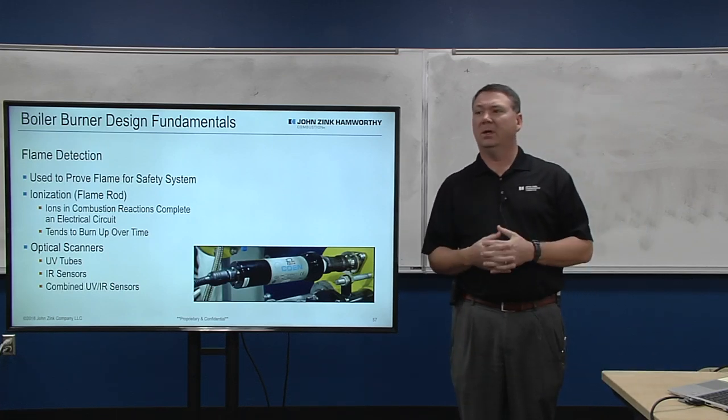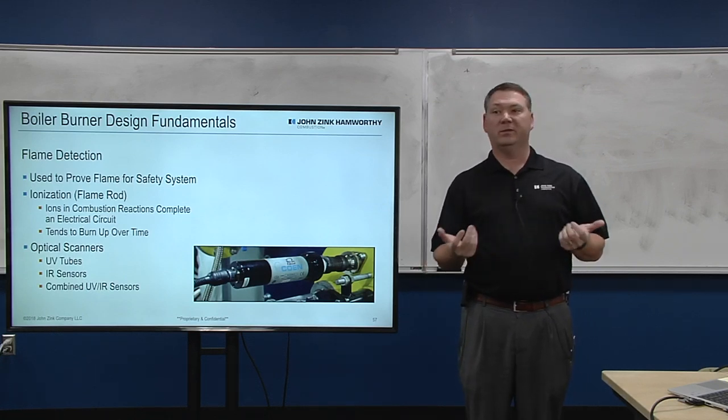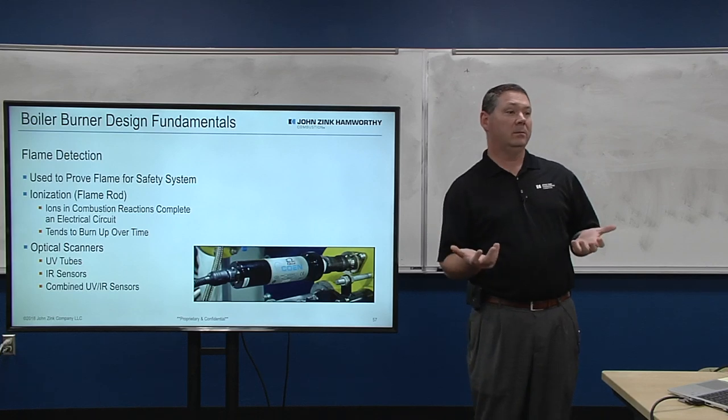Different ways to do it: UV, IR, flame rods. It really depends on what the fuel source is because they all produce different light.